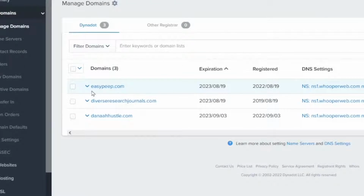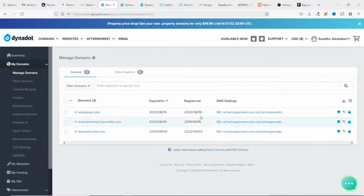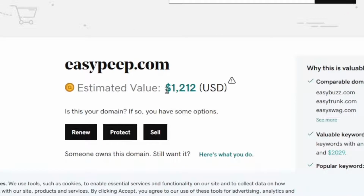That being said, let's get started with a step-by-step tutorial. I recently bought this domain name, easypeep.com, for just $11, and that was on the 19th of August 2022, just last month, and today it is worth $1,200 according to GoDaddy's domain appraisal tool.